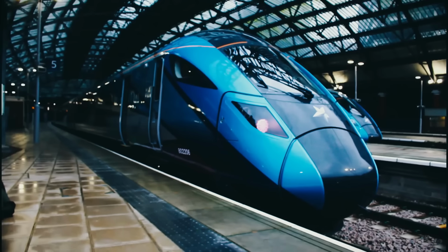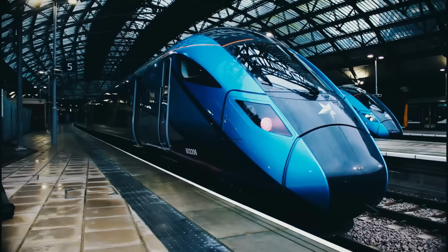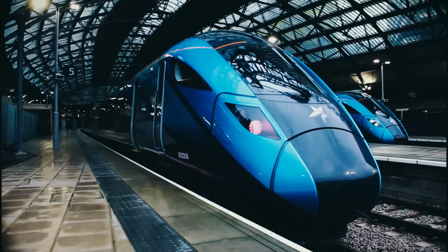So testing of the UK's first intercity battery train commenced this week. The battery, which generates a peak power of more than 700 kilowatts, has now been successfully retrofitted into a TransPennine Express Nova 1 train. That's a 5-carriage intercity 802, ahead of the trial on TransPennine's routes this summer.